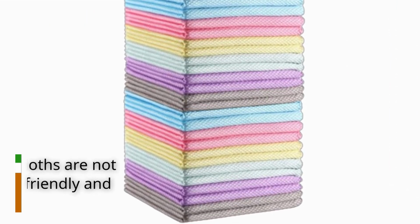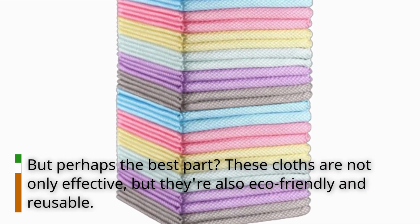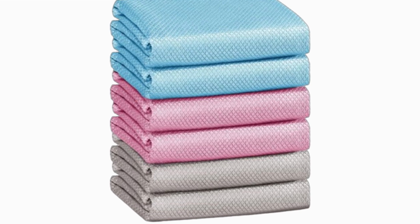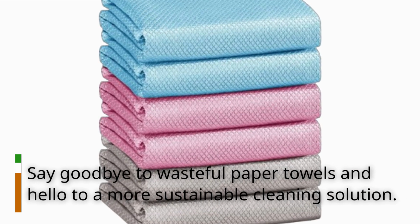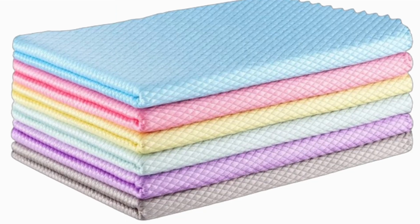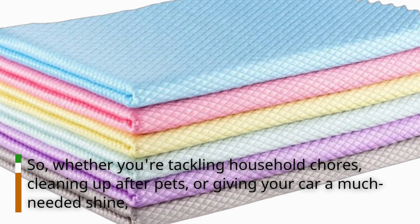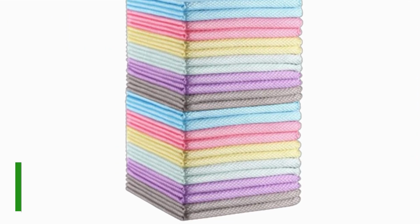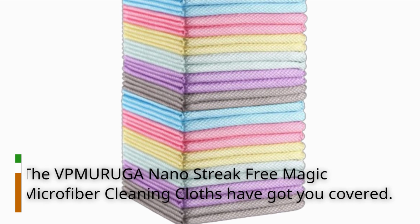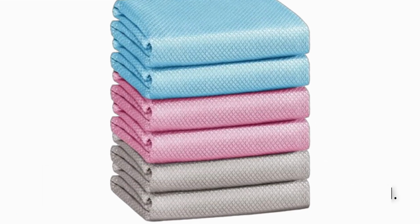But perhaps the best part? These cloths are not only effective, but they're also eco-friendly and reusable. Say goodbye to wasteful paper towels and hello to a more sustainable cleaning solution. So, whether you're tackling household chores, cleaning up after pets, or giving your car a much-needed shine, the VPMURUGA Nano Streak-Free Magic Microfiber Cleaning Cloths have got you covered.